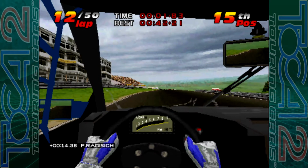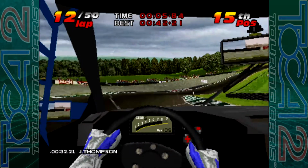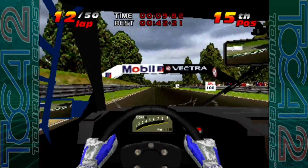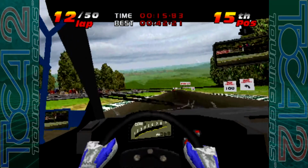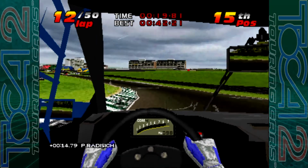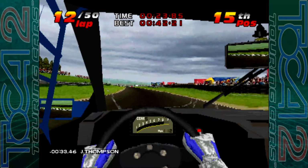Our lap times, though, aren't that bad. They are staying pretty average. But the unfortunate thing is that even though the other drivers are on slick tyres, so therefore they should be struggling, they're still keeping a relative same distance from us. Which is, yeah, not good.